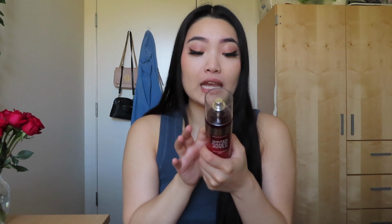I definitely have to be in the mood to want to wear this scent. Don't get me wrong, I love the scent, but sometimes it can just be a little much, and that is Winter Candy Apple. First of all, this packaging just isn't doing it for me, but the scent itself is really good. The fragrance notes are candy red apple, winter rose petals, candied orange, maple leaf, and fresh cinnamon.